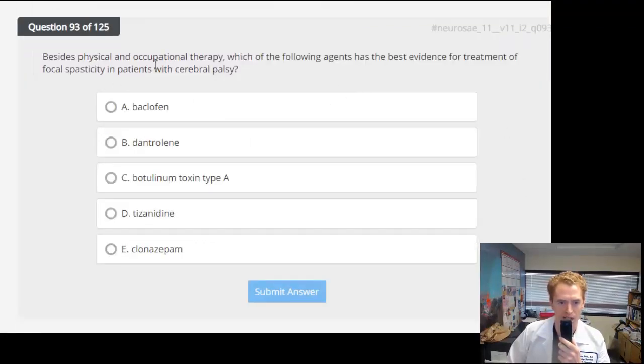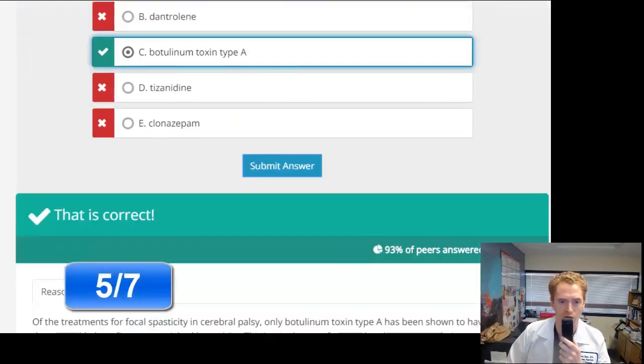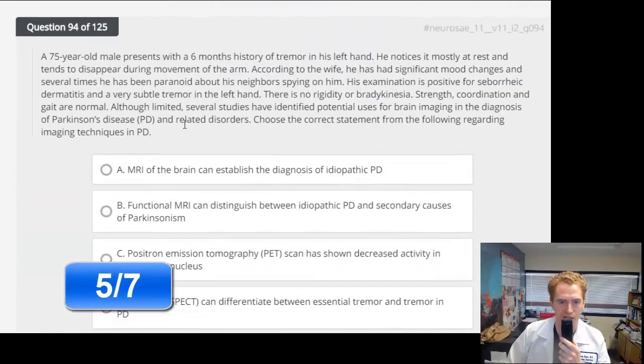Okay, besides physical and occupational therapy, which of the following agents has the best evidence for treatment of focal spasticity in patients with cerebral palsy? It's probably Botox if it's very focal. All of these can be used for spasticity, but if it's focal, Botox is good. Okay, that makes sense, and I have done that treatment myself.